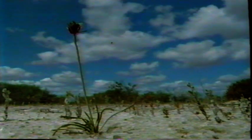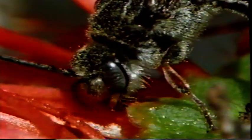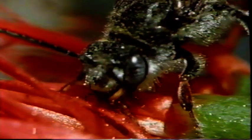The wasps mate on the wing, and, still coupled end to end, he takes her to some nectar-rich flowers. Now he feeds, dragging his partner behind him. She can't feed herself, but when he's had his fill, he rubs her abdomen, which prompts her to curl forward and receive a few drops from his mouth. Feeding her is his investment in the eggs now forming in her body.